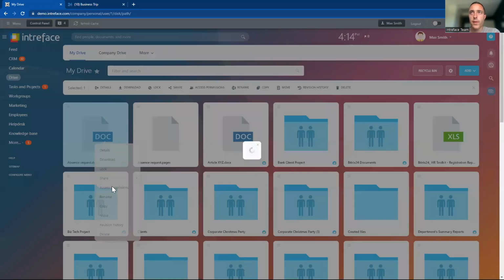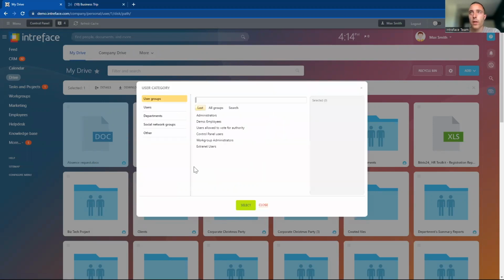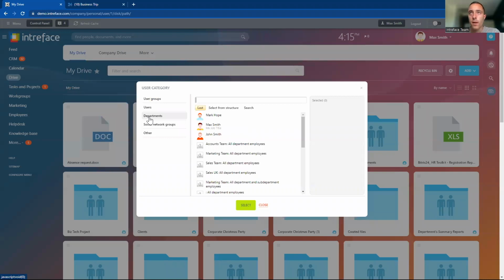So what I could do through here is I could set access rights. I'm going to allow John Smith, who is my manager, full access to this document. And I might then also say certain departments could have access to this. This is where that company structure that we looked at earlier on starts to come into play. That structure really is used across a lot of areas of the Bitrix system.